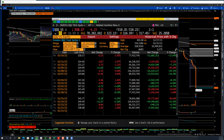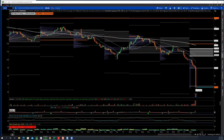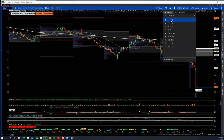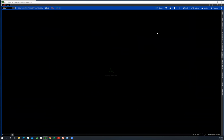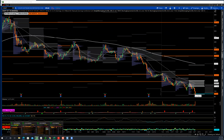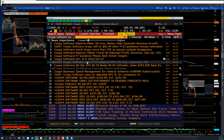And I've got behind the screen here Coupa Software, which was another darling of the software names, and it just gives you another sense: the stock was down almost 10% today. And look at it go down. It's down to $65 here after hours. Their guidance was really weak, right? There's a reason why they're down this much. Look at their full year 23 adjusted EPS, 15 to 19 cents.